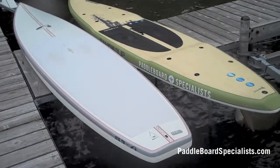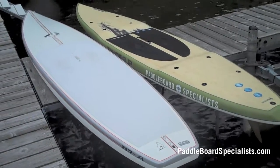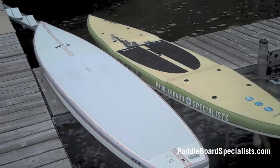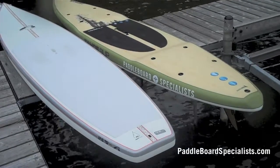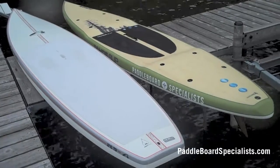Going back to the Aquaglide TR again for a moment, this board is also available in a carbon wood sandwich construction at 28 pounds even. For my test today, I was using the heavier one.